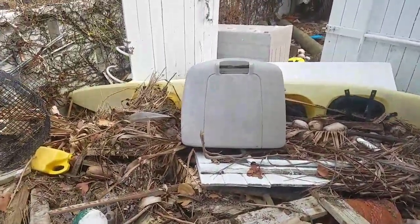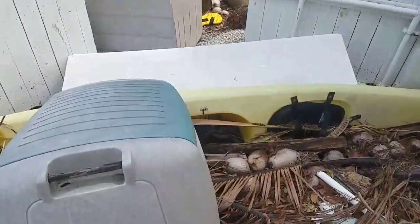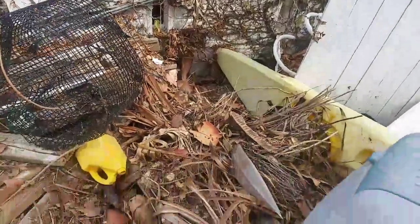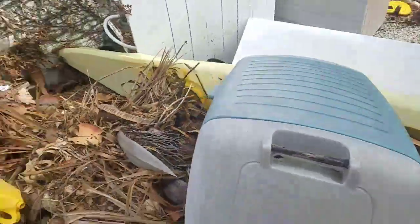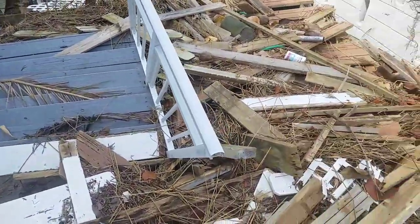There's your kayak. There's your dock box. The dock box is in good shape. Just gotta see how your kayak's wrapped around that door there. It's toast. This is gonna be fun getting all this stuff out of here.